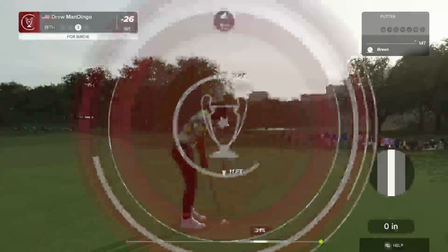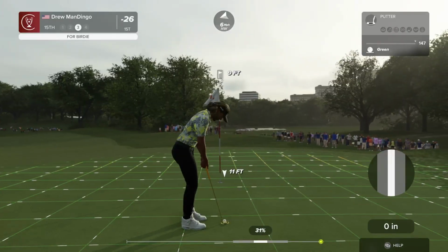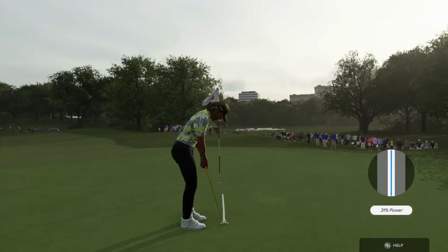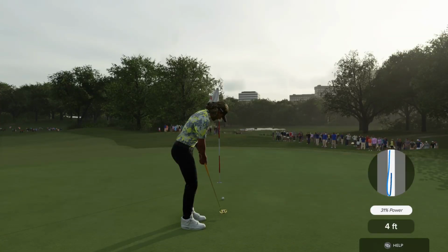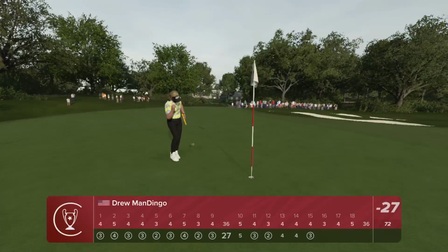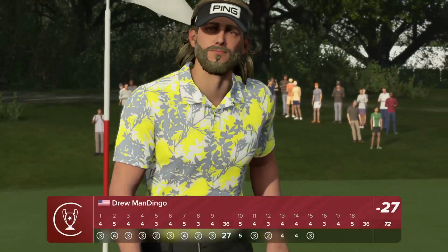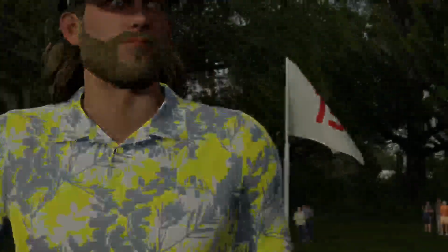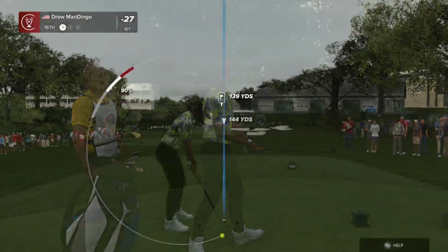This putt is of 9 feet. Little birdie look in here. Oh yeah, this is tracking nicely. Ooh, nice putt to make for a birdie. Still in the lead now after that hole. And now stepping onto this par 3 hole.